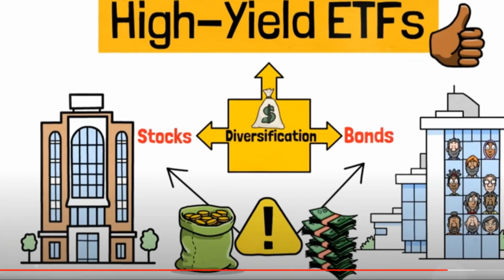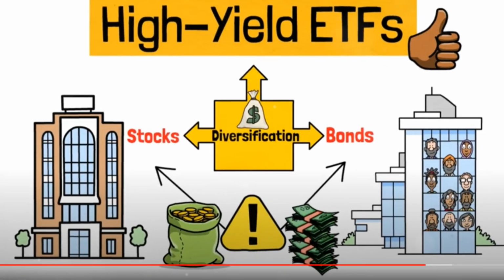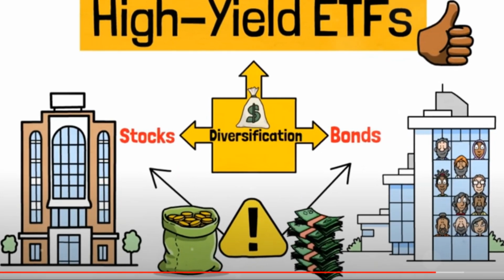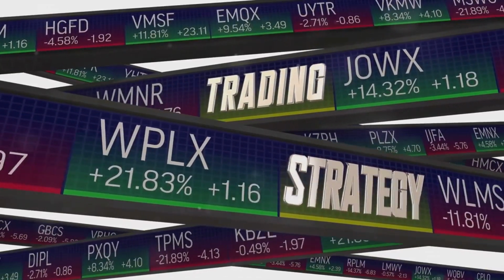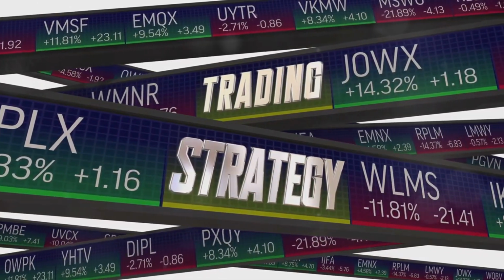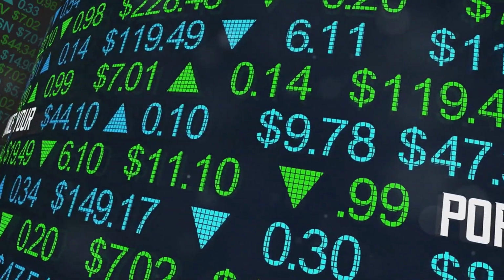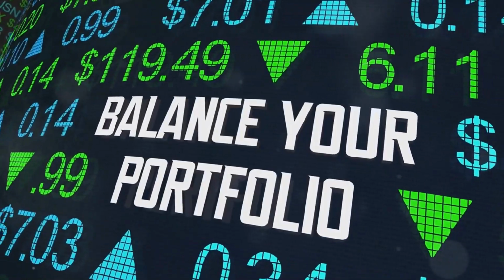Finally, the last strategy is high-yield ETFs. If you're looking for an investment option that offers diversification with minimal effort, ETFs are a great choice. They pull together a variety of stocks or bonds into a single investment, giving you exposure to multiple companies without having to buy each stock individually. This helps spread your risk while allowing you to earn dividend income from a broad range of companies.